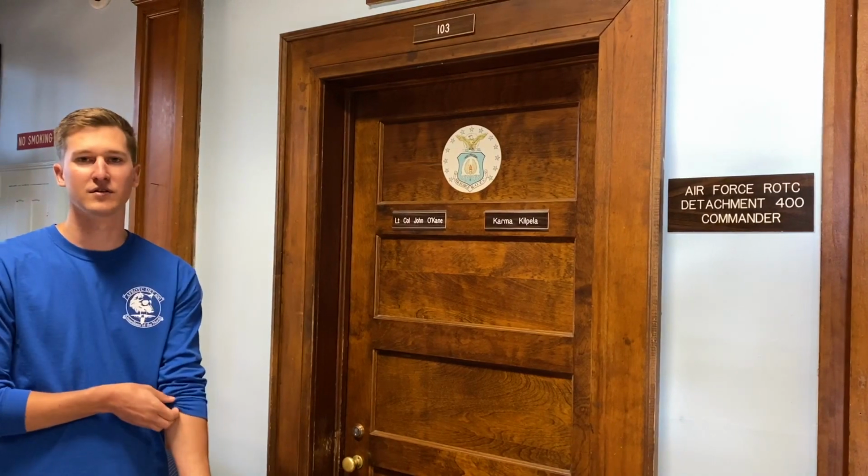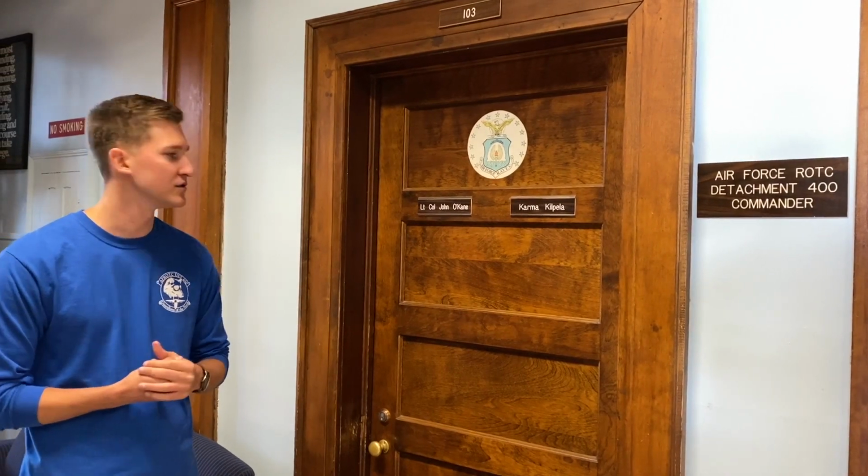Across the hallway from her is our secretary in our commander's office, Karma Kipolos. She's a great resource to have on campus. She knows a lot about MTU's campus and has a lot of connections. And then Lieutenant Colonel John O'Kane is our commander here. This is actually his last year here, so next year, if you're thinking about joining the program, you will have a brand new commander. Later on in the video, I'll explain all the training sessions that we have.